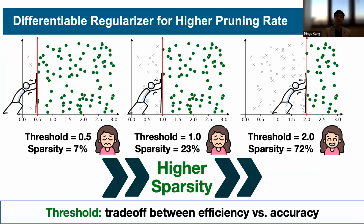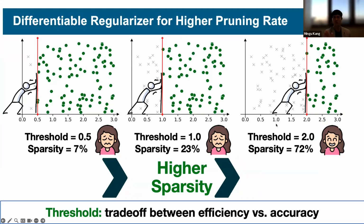So ideally, we want to go for the direction of the last one. We want to push the threshold as high as possible so that we can skip a lot of tokens, as shown here. But we want to maintain the accuracy at the same time. So this is our goal.